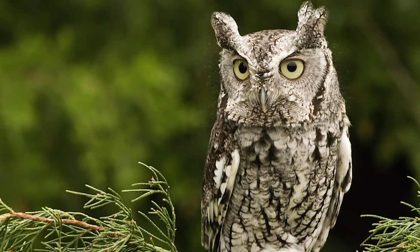But similar to the barred owl, the eastern screech owl has a really interesting call as well. So let's take a second so we can listen to the call of the eastern screech owl.